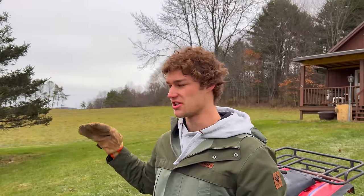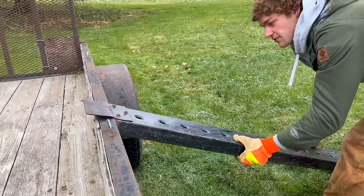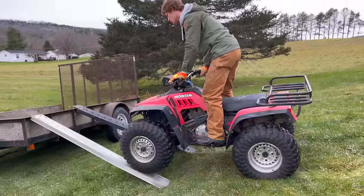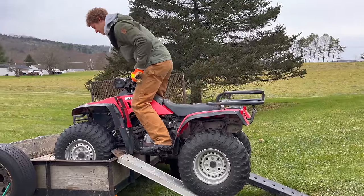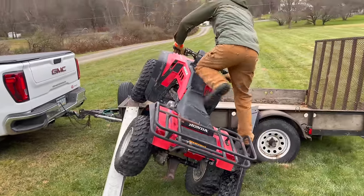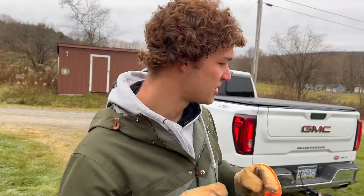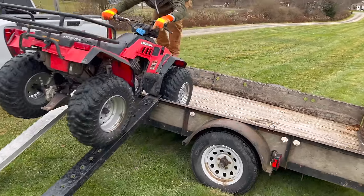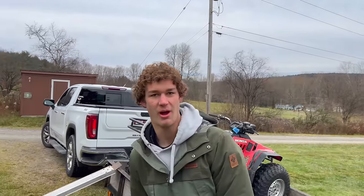With loading this four-wheeler, it's just so much easier to side load it and then it fits in there perfectly. But the ramp setup is always a little bit sketchy. I think we need a little bit more speed just to clear that, and then I think she'll jump right in. There she goes. Nice, easy, no problem load right there.